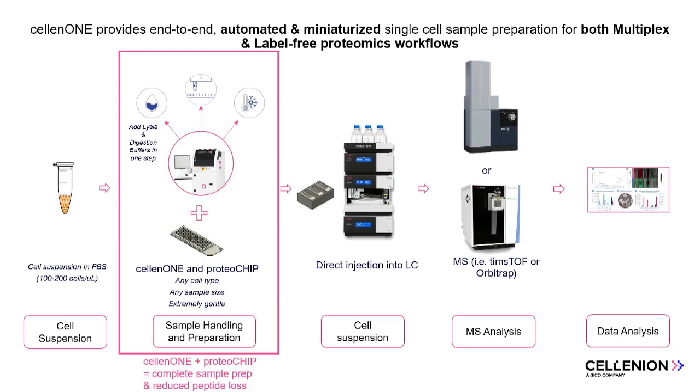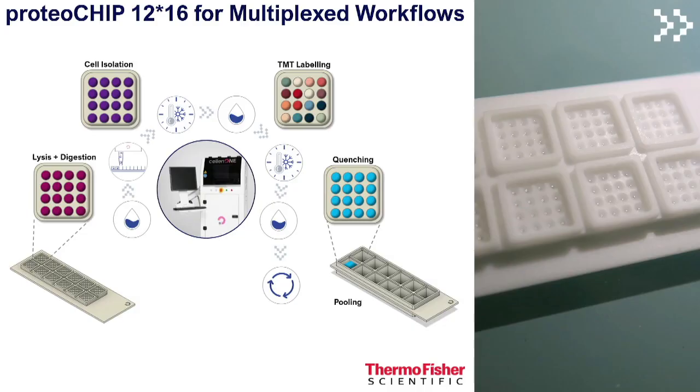So what we provide using the CELN1 and this specific CELN chip is a way to convert your cell to the sample you will have to inject in your mass spec in a fully automated manner, meaning that you reduce the risk of contamination. So the workflow you can run in this chip, which is dedicated to the multiplex format, we call the Proteo chip 1216.